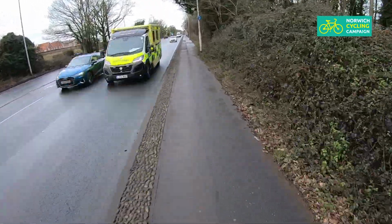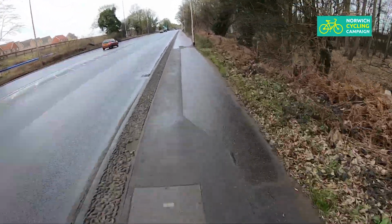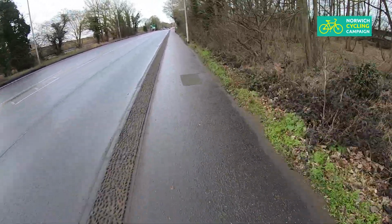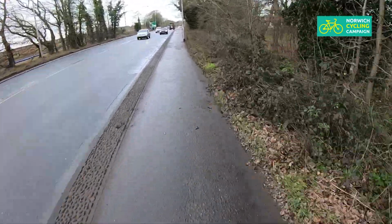Now the big feature here is the A47 junction with what used to be the old A47, the road we're on now. When it was built, this was just fields, and what they built was a simple dumbbell junction. No thought whatsoever was given to getting non-motorised traffic across this junction, and so it remains today.